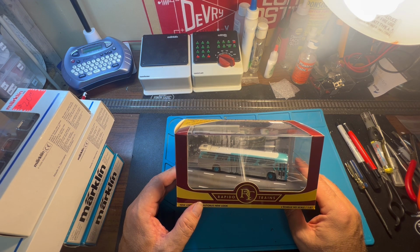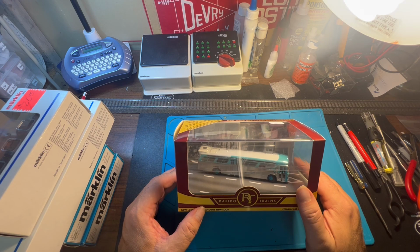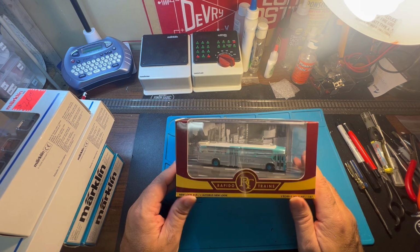I think the last one I've been on might have been, I've got to say, maybe the last one was in Vancouver. Not Vancouver, in Victoria Island in British Columbia. They had these buses that, when I was on a cruise, took you off the ship and shuttled you out to the place where you pick up your tour. That was the last time I've been on a bus like that.